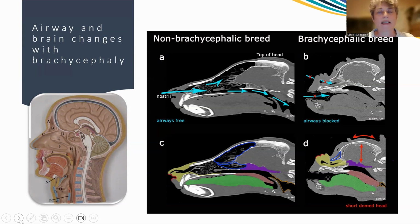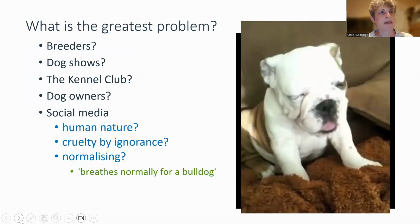But in the brachycephalic breed, we can see that that airway gets obstructed. There is no clear path. And then C and D show you the difference between those soft tissues. So you can see particularly the yellow nasal tissue and how crushed that is in the brachycephalic breed. And look, those nostrils are pointing vertically up to the sky. They could catch rain instead of pointing forwards. And you also get changes in the skull with the brain being crushed, which gives headaches, as well as the airway obstruction. Next slide, please.